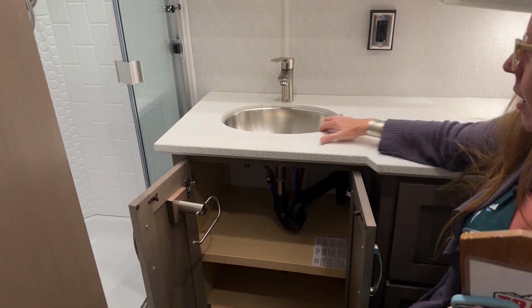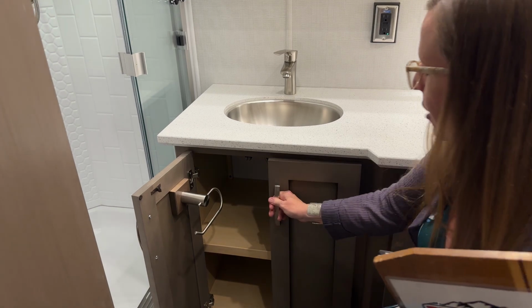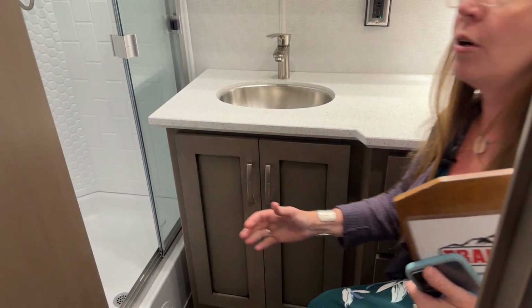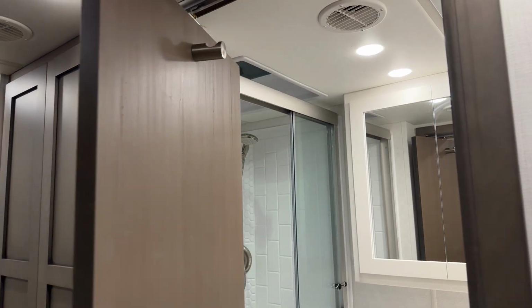And of course, stainless steel undermount sink with a solid surface countertop. Great feature here. Lots of storage here underneath the sink, again, for all of the supplies that you might have on the road. And as you'll note, there's also a robe hook up top, and you've got this pivoting door, so you have access to the bathroom when you're on the coach.